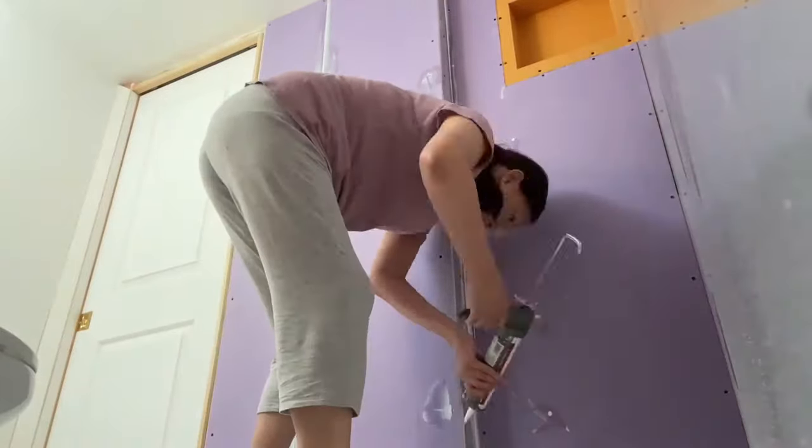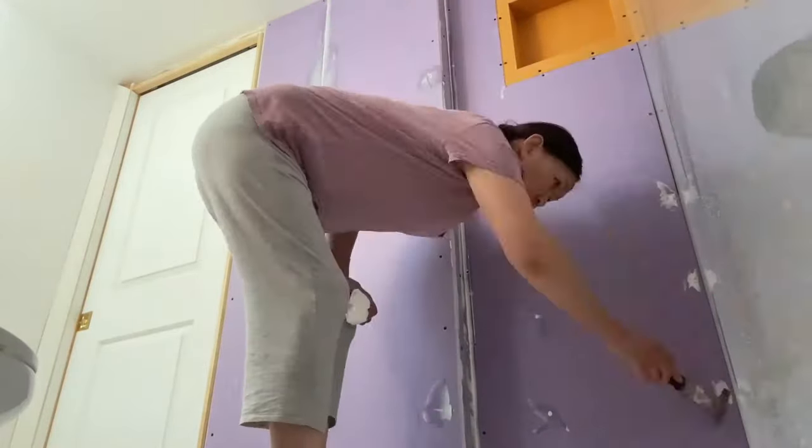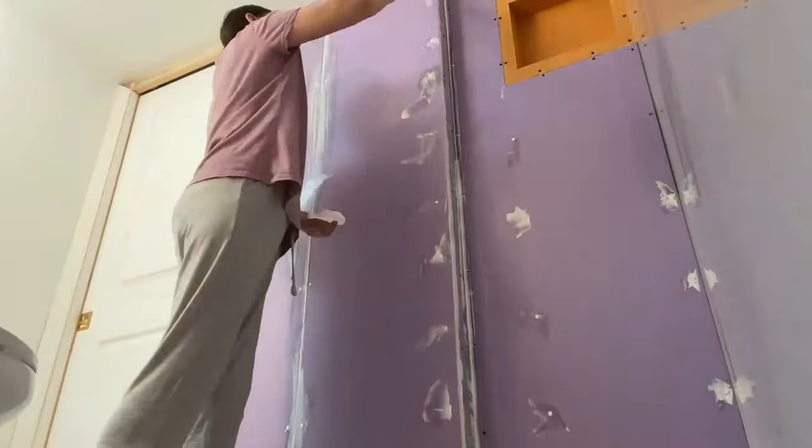Waterproofing was the most important part of the project. I filled every screw hole and seam with silicone. Then I applied Red Guard.